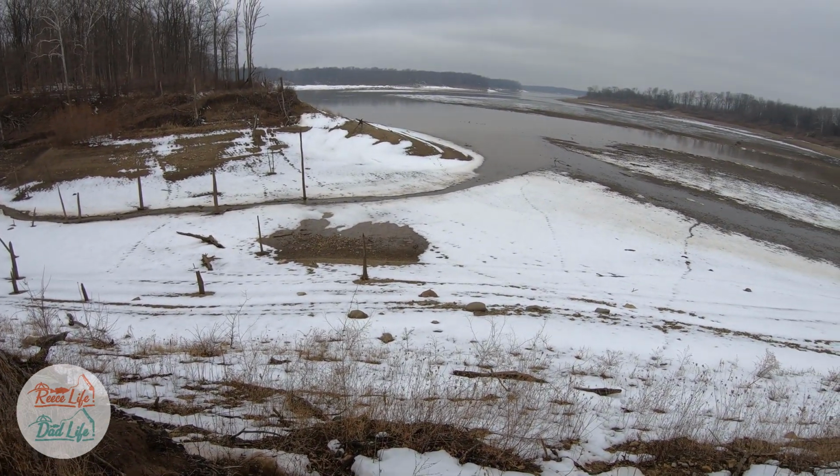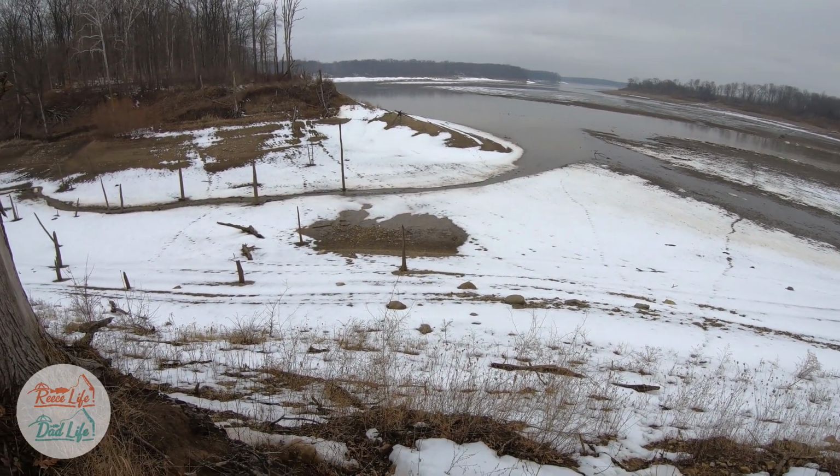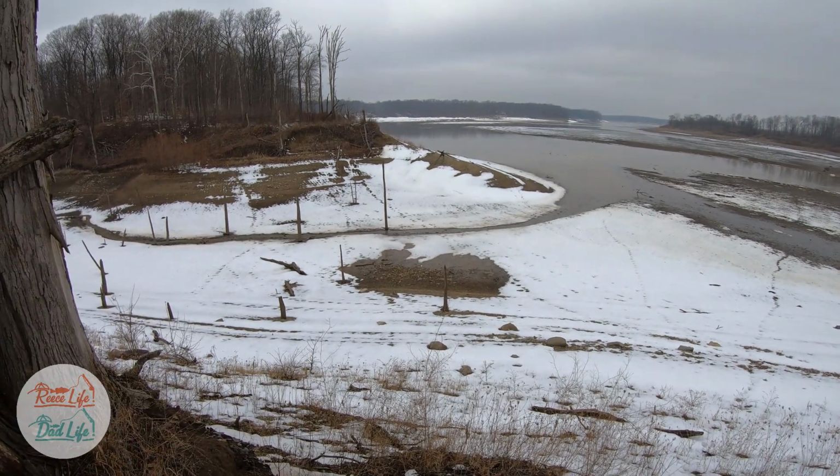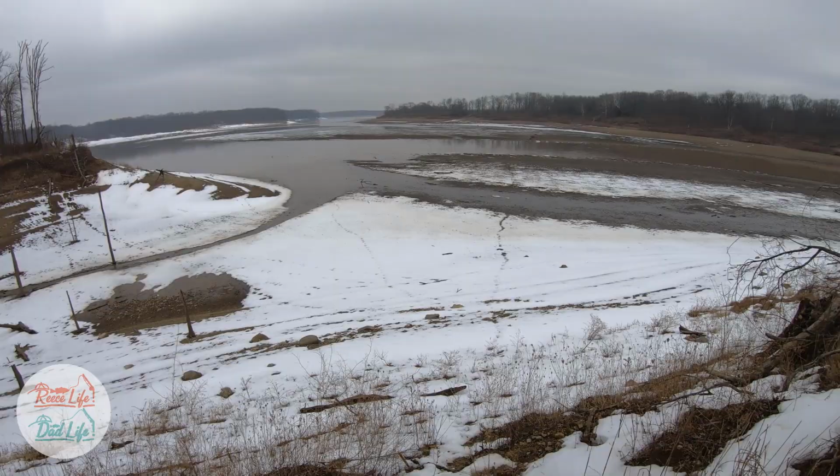I carved this out as like a pistol. The trail we're going to go on goes all the way over to that other side, okay? All the way over. Yep, and that's where the campsites start.